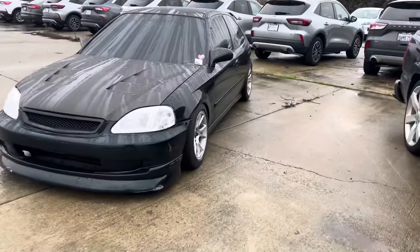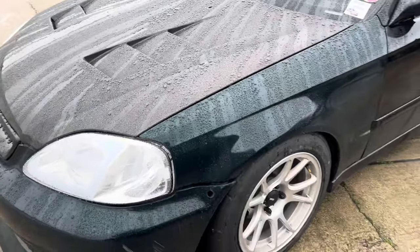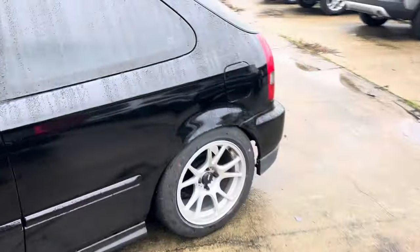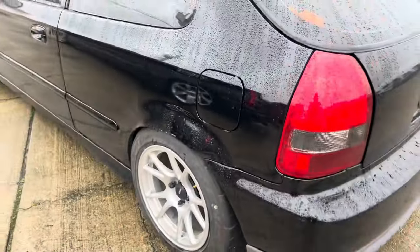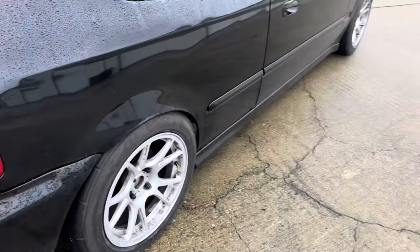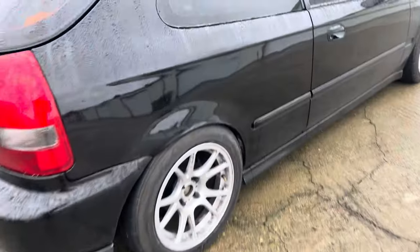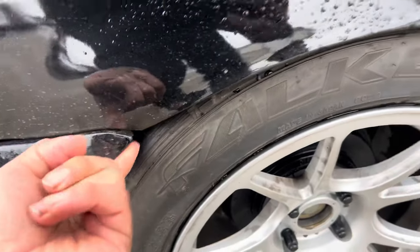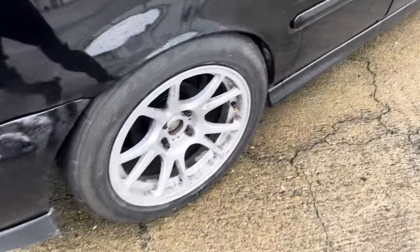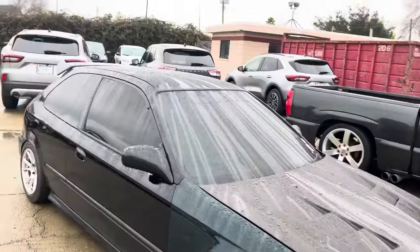All right, so it is now the next day. Here is how she looks out in some, not daylight, because look at that, but some actual light. Ignore that. That shit's fucked up. But yeah, honestly, I'm loving it. Especially because the person before me flared out these quarters so crazy. So now the wheel actually fills in that gap. Let me take you guys to the other side. This side is actually hitting right there. So I'm gonna have to bend that lip in. And it probably is hitting right here a bit too. I wouldn't doubt it. But mainly there, I know that for sure. But you guys see how dirty these are? Look at this one. So what I'm gonna do is degrease them and just rinse them down. Yeah, I know it's raining, but it's okay.